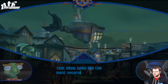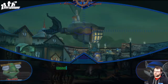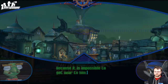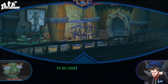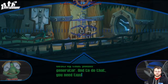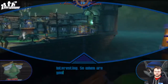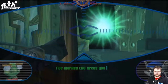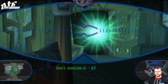That blimp looks like the most secured location on this boat. If Raleigh is really as smart as his police files suggest, then that's where I'll find him. Wonderful idea, but your plan is flawed. Why? Because it's impossible to get near him. To access Raleigh's blimp, you would have to sneak through that high-voltage power tube. To do that without getting electrocuted, you'd have to destroy that power generator. And to do that, you'd need two more of Raleigh's treasure keys, which are heavily guarded. Interesting. So when are you gonna get to the impossible part? Fine. But I warned you. I've marked the areas you need to hit with holographic markers. Follow them to your objectives. Thanks. Don't mention it. It's your funeral.